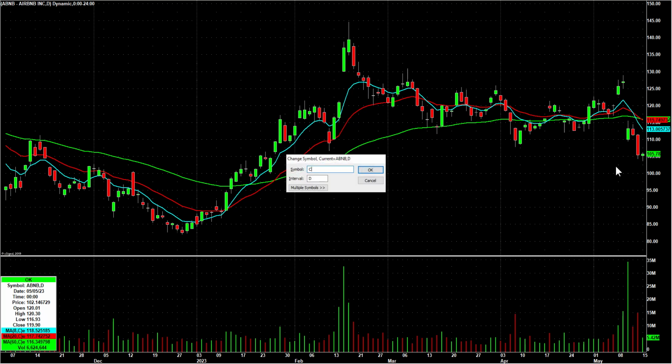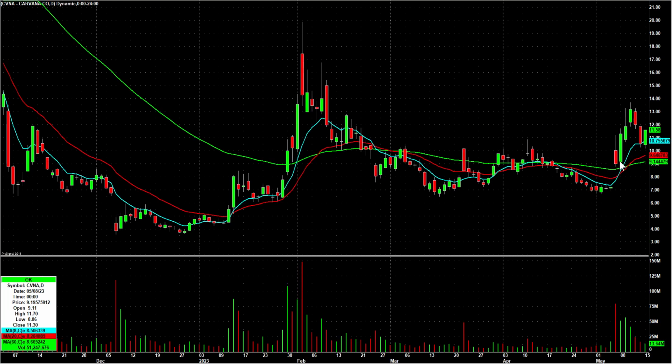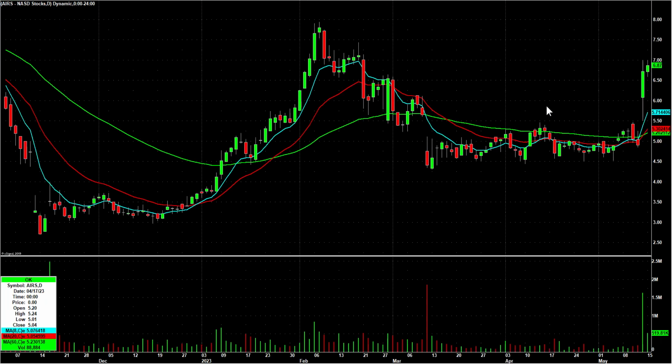Carvana, I already mentioned this one. Looks very similar to that XMTR I just showed you. Had the nice pop, a couple days lower. We did trade this one today, and then it went out at the highs. That's got a lot of shorts in it. I'm going to keep that one on watch.